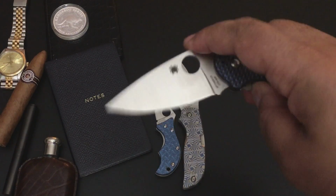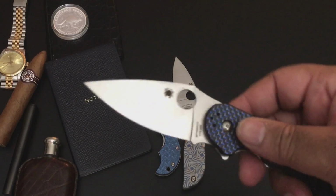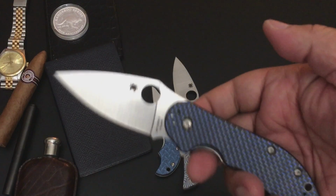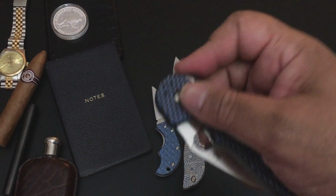I actually have 3 versions of this. The original Domino with the what you call ugly domino pattern. I'm okay with it, actually. I have a blue, all blue G10 version. And then I have this wonderful carbon fiber weave version.